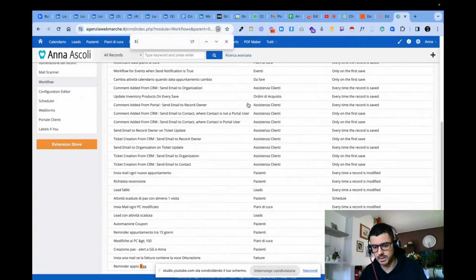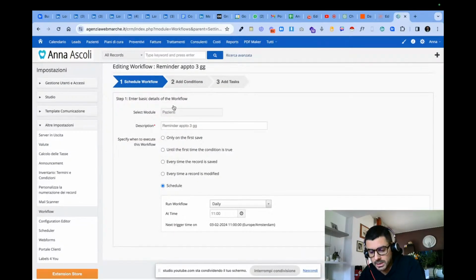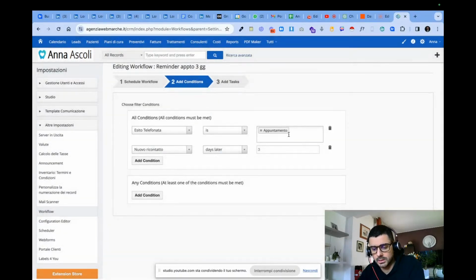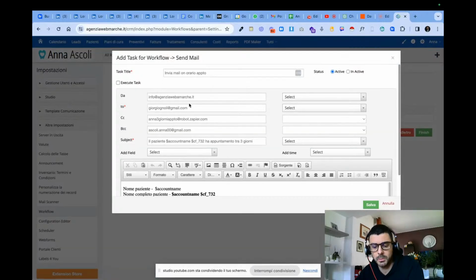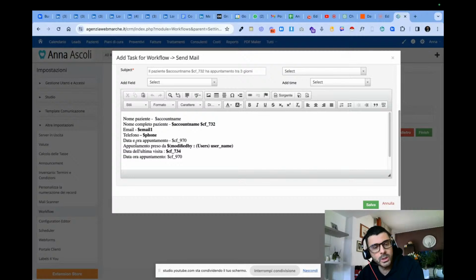Today I'm covering the 3-day appointment reminder, and that's the scheduling. On a daily basis at 11, I want to see all the people that have an appointment in the next 3 days. So that's the workflow I created. That's in Italian, that's my CRM process. I don't want to focus on this today, but basically I send an email with all the information about the patient and the upcoming date, because I'm going to parse and grab this information and send it through WhatsApp, in this case leveraging a couple of tools.